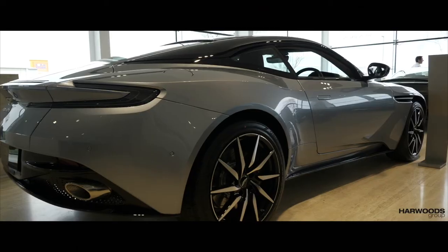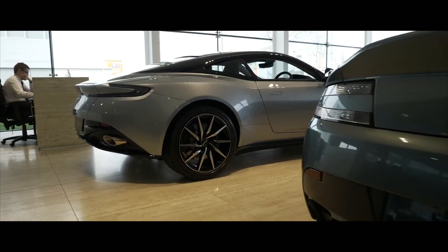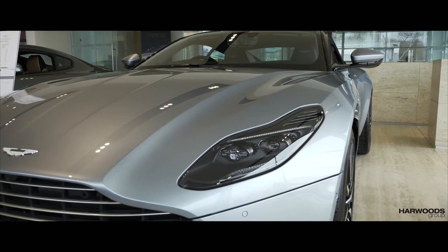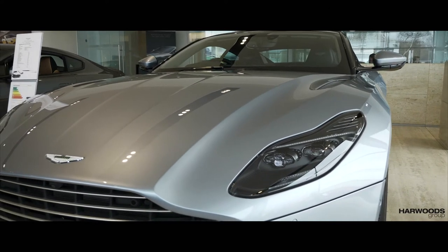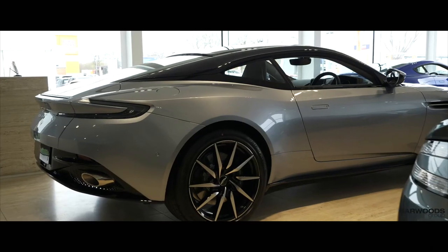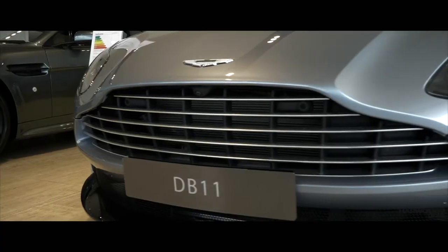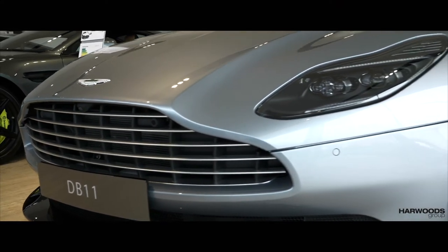So we now welcome the 4-litre twin-turbo V8. This car, amazing powertrain. It's got a 0-60 time of 4 seconds, which is only 0.1 of a second slower, 0-60, than the V12. And it's got a massive 675 newton-metres of torque, so only 25 down on the V12.